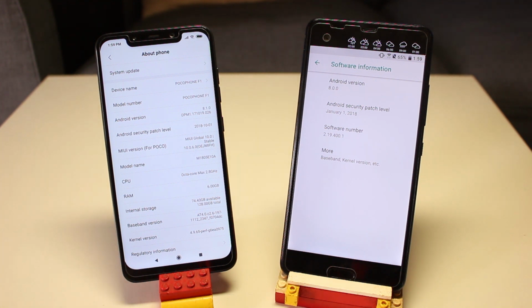Android 9.0 Pie is already ready for Pocophone F1 with MIUI 10 beta. HTC did not reveal any plan to update HTC U Ultra to Android 9.0 Pie. This is very disappointing on HTC's part, as HTC U Ultra is just 6 months older than HTC U 11. You should definitely upgrade to Pocophone F1 if you want the latest Android version on your smartphone.